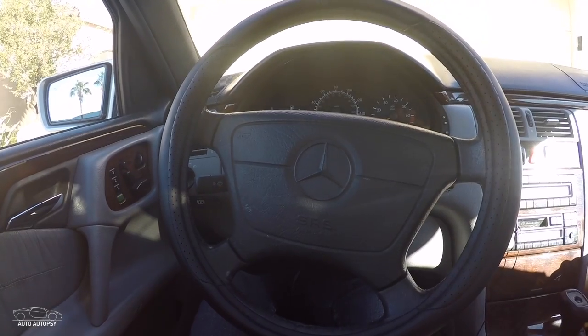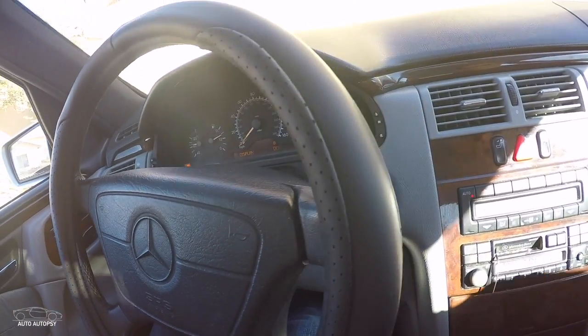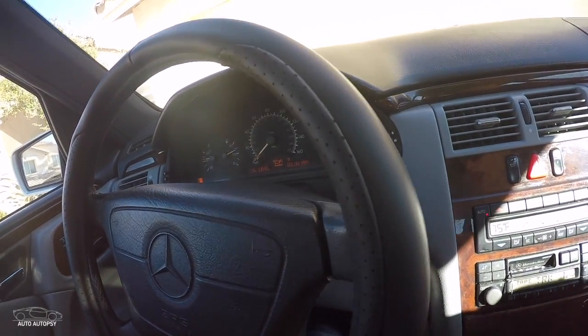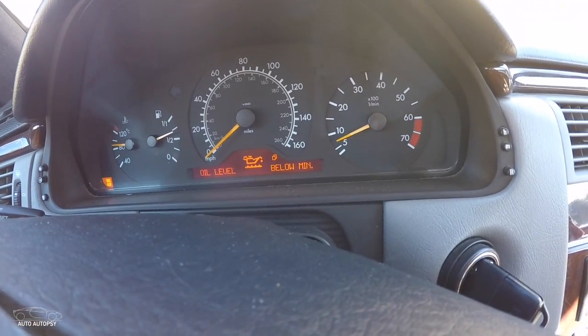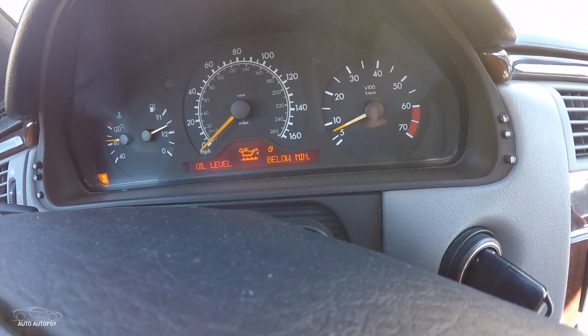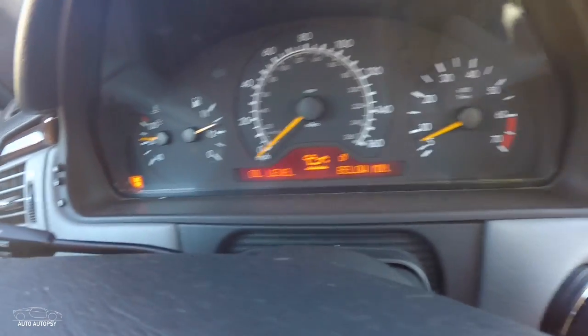And got some wood paneling, some nice leather right here, armrest, and a little storage pocket down here. So over here, you've got steering wheel, obviously. Pretty comfortable. He's got an oil level light, which is, again, an issue with his electronics. Defective display. Even though his oil is completely fine.